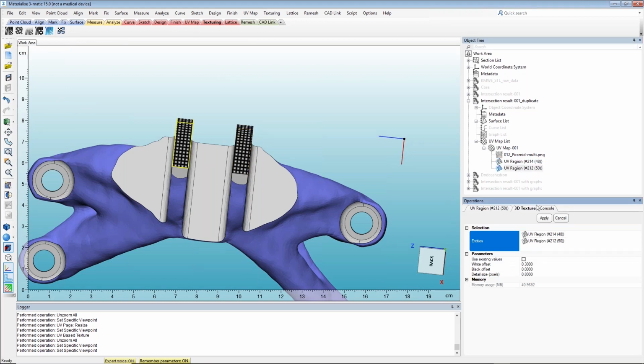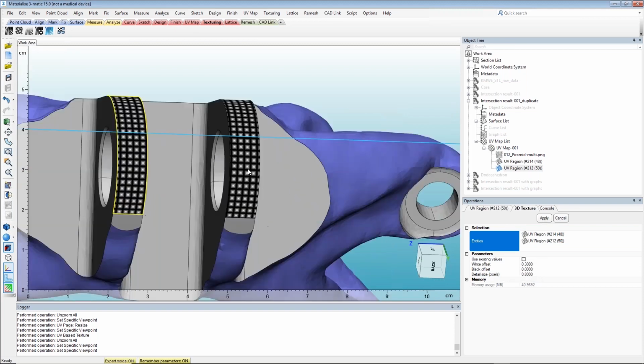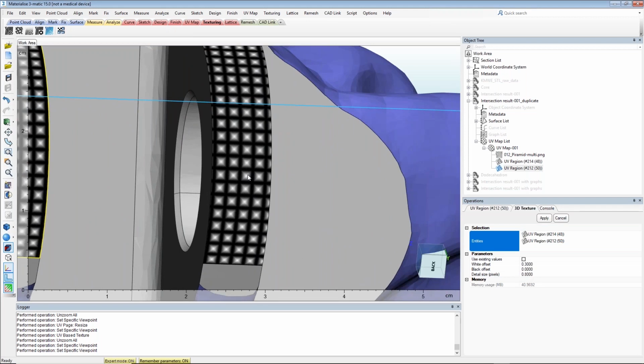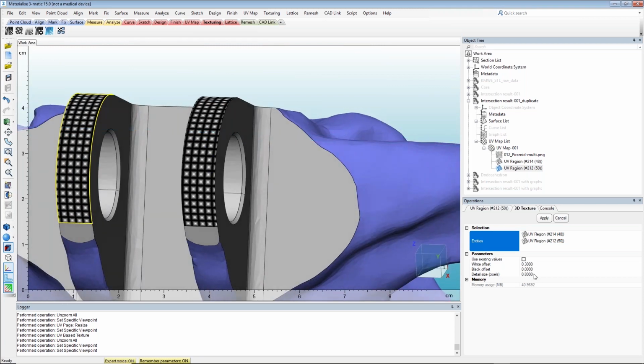I'm going to do both regions at the same time. I'm going to populate both regions. You can see this is 48 and 50. Populate both regions. And here's what I was talking about, white offset and black offset, right? So anywhere there's a white pixel, it's going to be raised 3 millimeters. If I have a black pixel, it's going to be at the same original height. I can inset that if I want to. This detail size determines how exact it's going to be to that pixel. Obviously, as I turn this detail size down, things get smaller and your memory requirement gets larger. This will be fine. It's not going to take long.